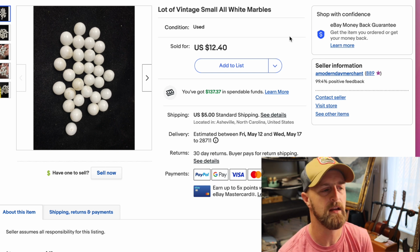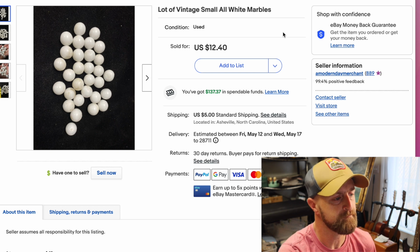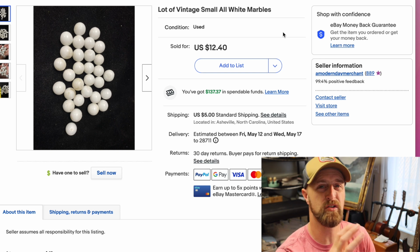Still not a whole lot of money, but I'll sell them between $150 and $200 because that's what they're selling for on eBay. Next up, this was just a large lot of marbles.